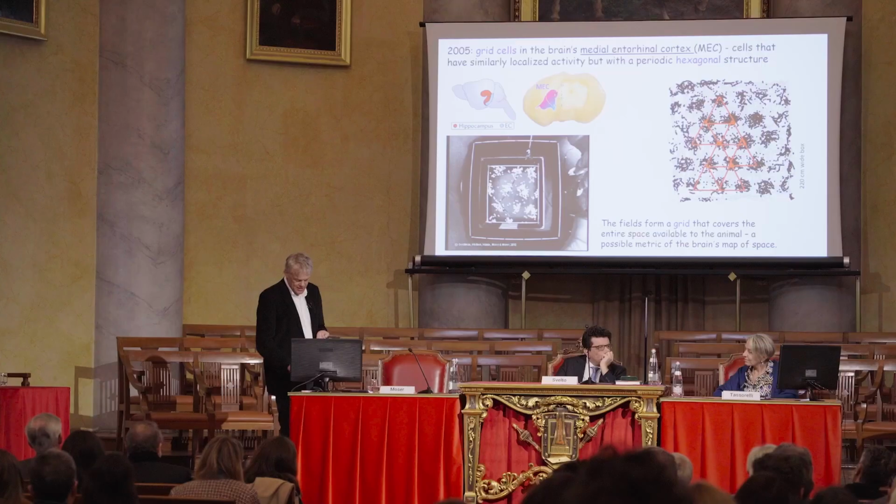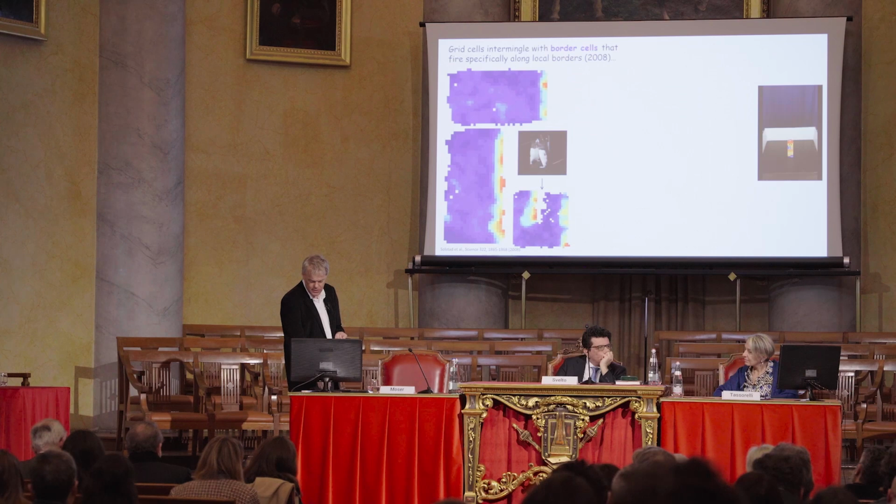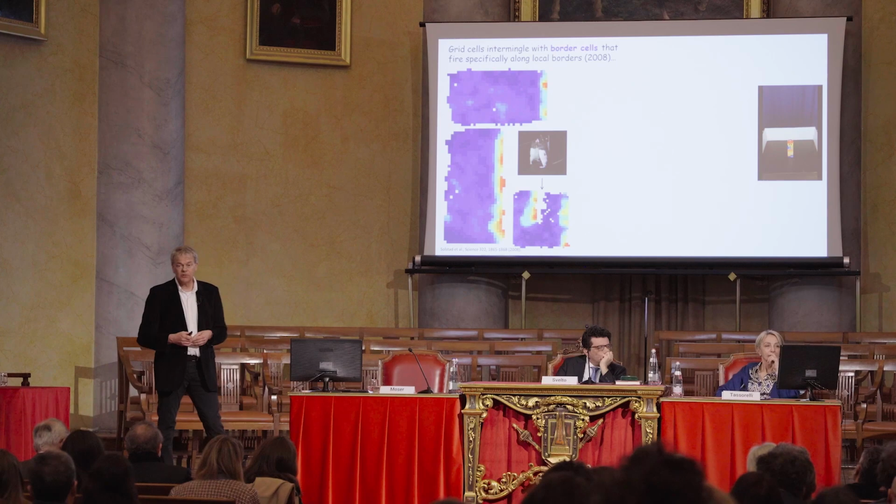If you put these together, you will actually find that you can decode the position of the animal at a very high precision. I can explain more about that in questions if you want. But at least this is one element of the positioning system. And the years passed, and we saw that there are actually other types of cells too, intermingled among the grid cells in the same area of entorhinal cortex.